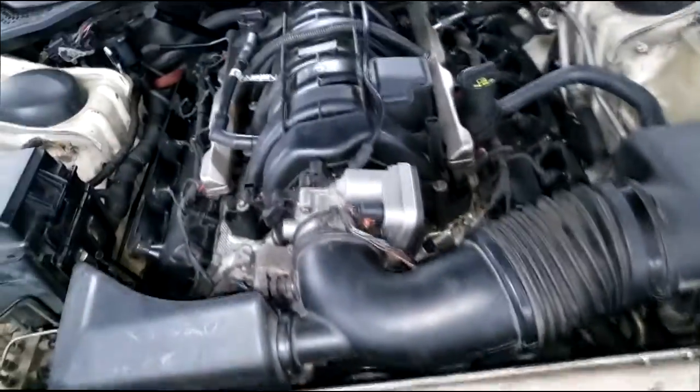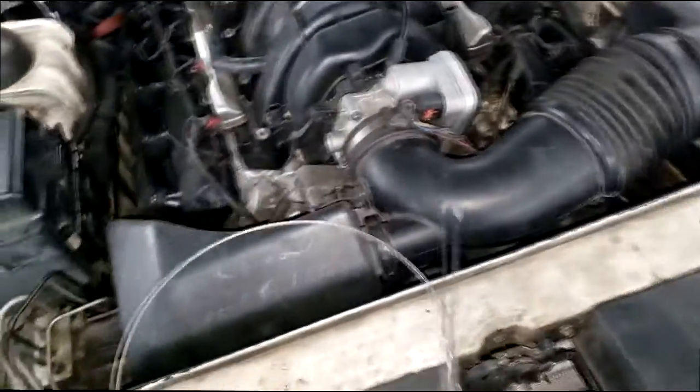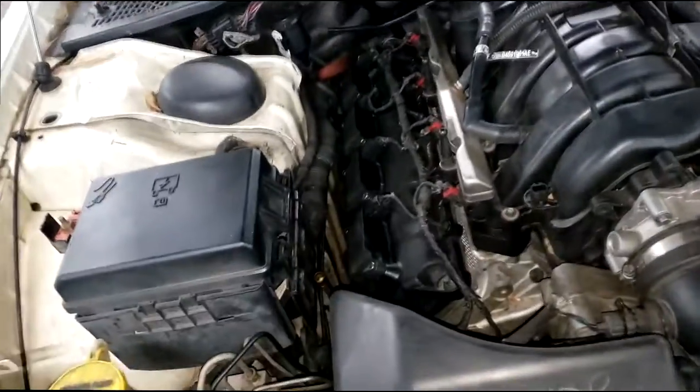Alright, guys, y'all hear that power? That's right, guys. This car is equipped with a Hemi, baby. Yes. Alright, guys, remember, there is no dipstick on this car. It's an old style Hemi.